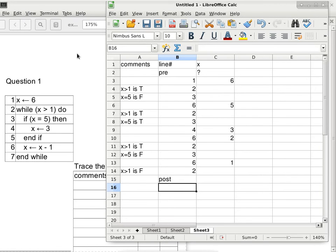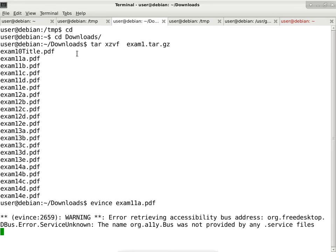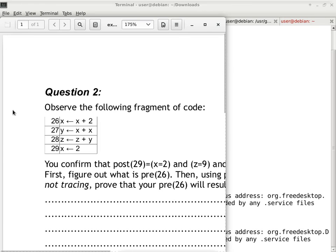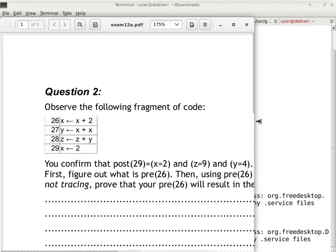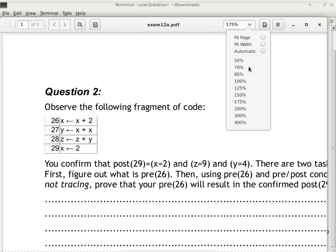So we're going to move on to the next one. So let me go back to looking at line here. And this time we'll take a look at the second question. All right, so this is the second question. This one is kind of the same thing as the other one. You know, I give you, this is why I don't like PDF.